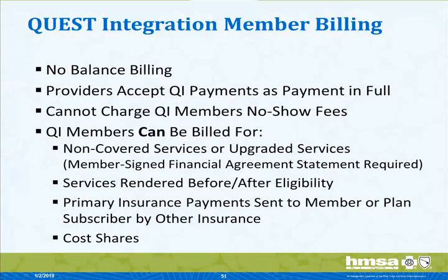Members who are retroactively disenrolled from our plan also present an unusual situation that will require special handling. If the services end up being covered by another entity, be sure to repay any HMSA Quest payment that was previously made on the claim. Primary insurance payments and cost shares are also billable to members.